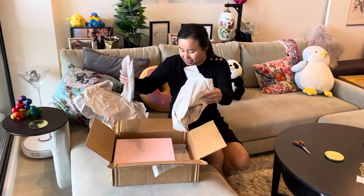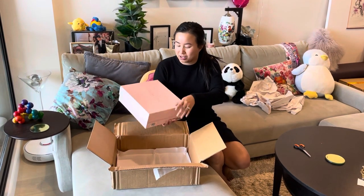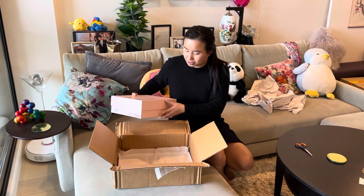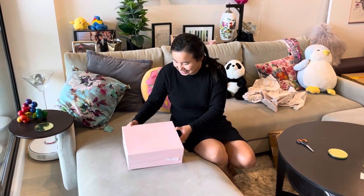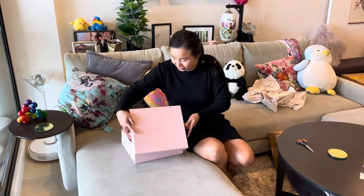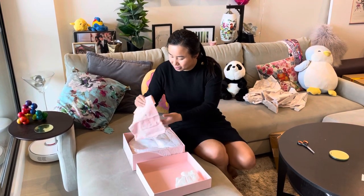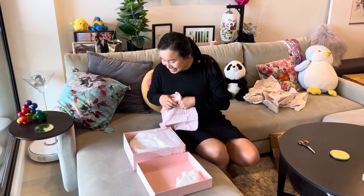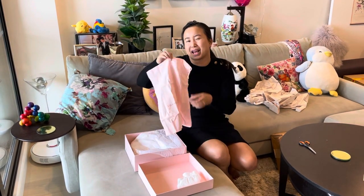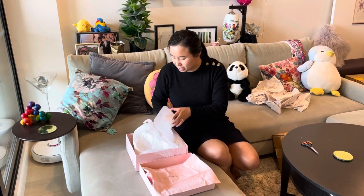Lovely paper to cushion the box. The shoes are from SOPHIA WEBSTER. It's a cute pastel pink box. And then, have a look. Ooh, more pink. This looks out of place. Nice dust bag. I see exciting stuff. There's only one dust bag. I think that's a bit odd considering how fancy this shoe is. Maybe there's another one.